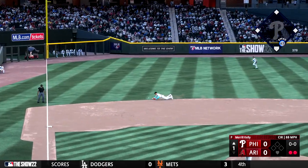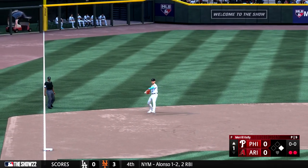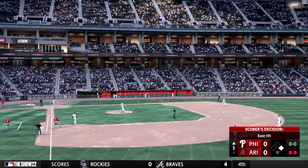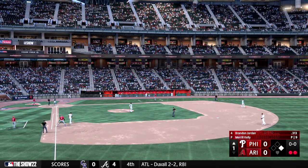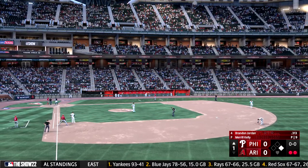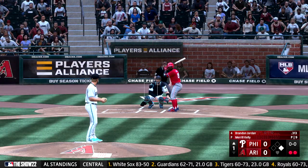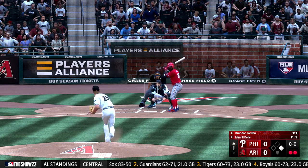On the ground to the left. He dives, but he can't make the catch. No throw. He's in safely, and now there's a runner at first. Big knock there to keep the inning alive and an opportunity to put something in the gap and give the Phillies the lead. Runner at first with two away. So digging in now for Philadelphia, Brandon Jordan.